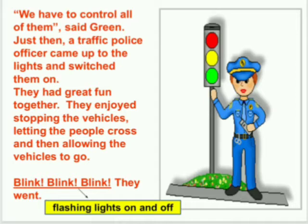They had great fun together. They enjoyed stopping the vehicles, letting the people cross, and then allowing the vehicles to go. That means all the 3 lights were enjoying their work. Blink, blink, blink, they went. Here, the word blink means flashing of lights. That is, lights flashing on and off.